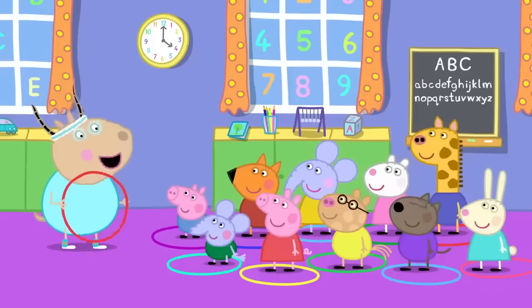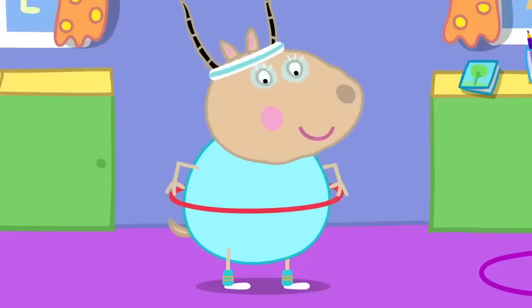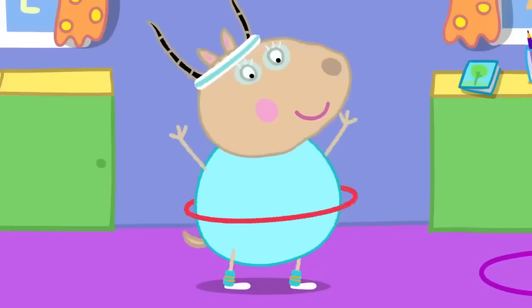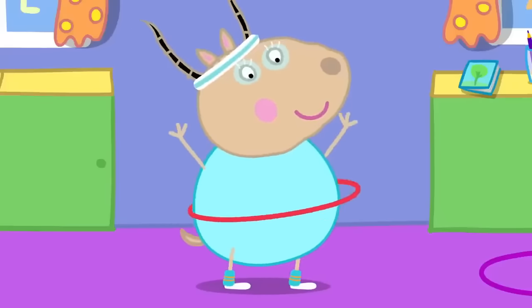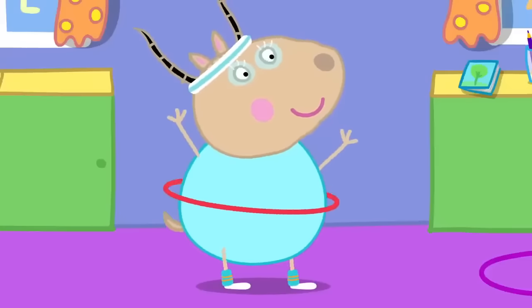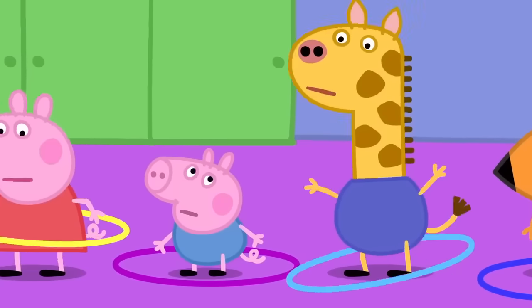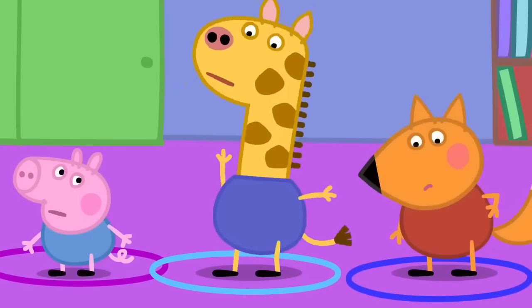Now we come to the very best bit. Spin the hoop around your middle like this. Wow! Madam Gazelle is spinning the hoop around her middle. You try! Everyone is trying to spin their hoops.